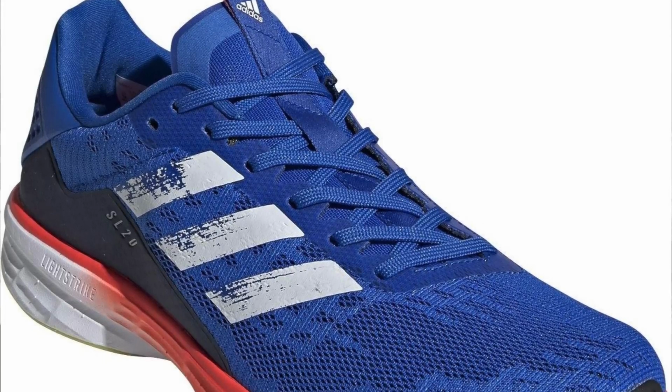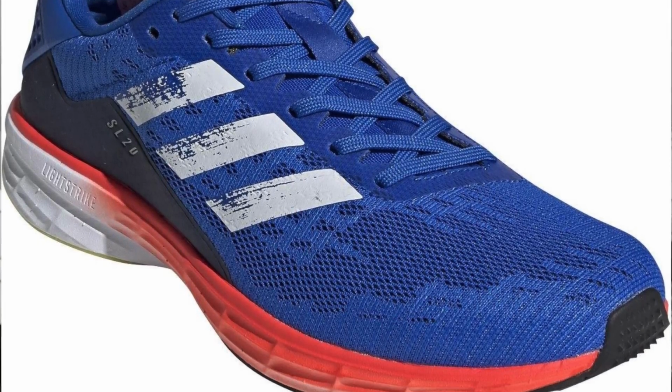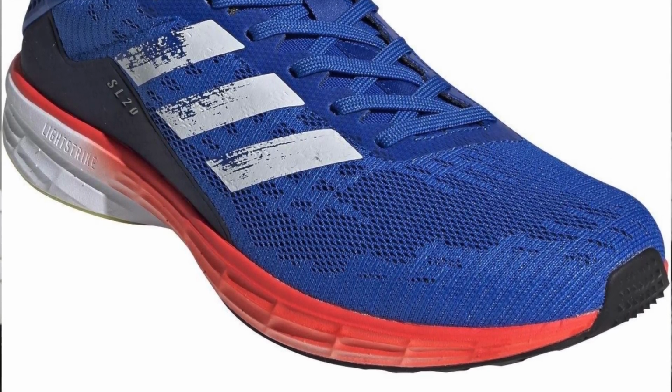I think this one's great for shorter sorties, though there's very few of these hanging around these days. I think they were released like a couple of years ago now. I felt the SL20 light strike material was a little bit more rubbery than what we get these days. Grab them quick though, because there's not many sizes left.